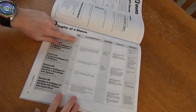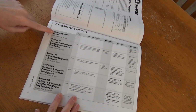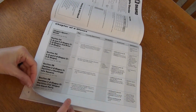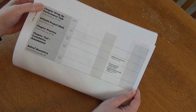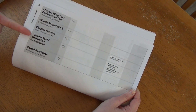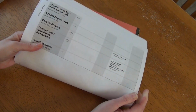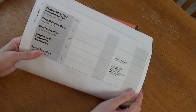For chapter 9, we're looking at a total of 14 days of lessons where we have our chapter opener and our recall. Then we jump into the actual first lesson where we are dealing with shapes. We go down here and it's actually on the next page, which you can see here, which we end up with our chapter wrap up, our STEM project, our chapter practice. If you're not doing a test or an assessment, then you could skip this section here, so it would shorten your days. But that is the end of 2B for Primary Mathematics 2022.